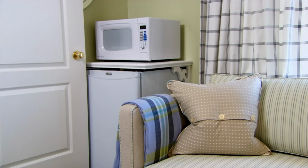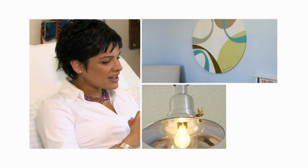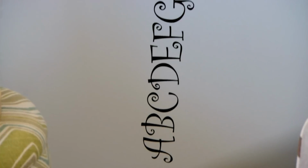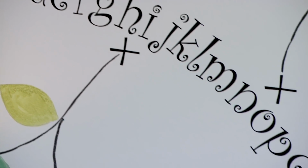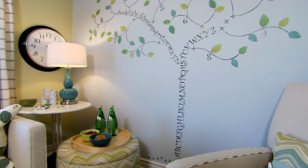We've installed a shelf to support the microwave on top of the bar fridge. They got everything in there. This is the learning tree. Look at Sarah and Tommy getting my kids ready for school. We've got the alphabet, we've got the numbers, and just a really fun, easy way to bring some bright, bold color into the room. It's the first thing you see when you walk in, and it makes you happy.